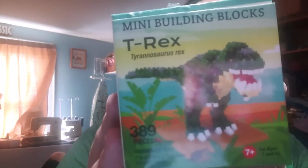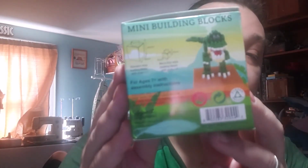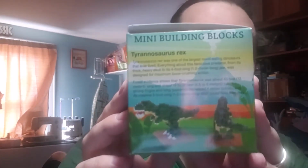Today we have a special Christmas evaluation, as this is a present I got for Christmas from some family members. So, what is it, you ask? Well, here it is. That's the front. This is essentially the back. And it also has another side here with some information about the T-Rex, Tyrannosaurus. Yep, it is a mini building block set.